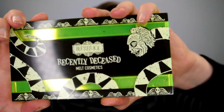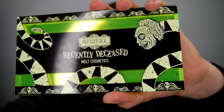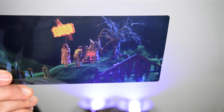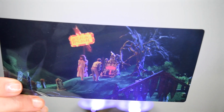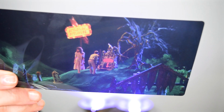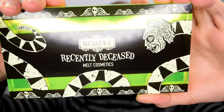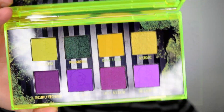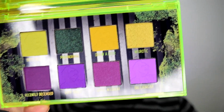And then if we open it up, we have a protective sheet that just fell out that is in fact a scene from the movie. This is the scene from the movie when they just fell into the little model of the town and they find BeetleJuice. That's the shadow cover. And now here's the palette itself. And this is the Recently Deceased palette from Melt Cosmetics.